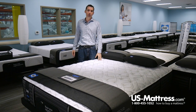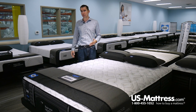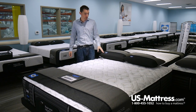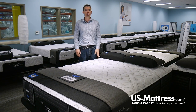It's also very good at reducing motion transfer. So if you sleep next to somebody who gets in and out of bed or at a different time than you, or you have pets that jump on the bed, then you're gonna feel less of that motion when that takes place. It's also one of the most durable foams, so it helps the mattress retain its showroom feel for a longer period of time than just standard polyurethane foams.